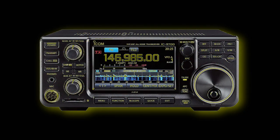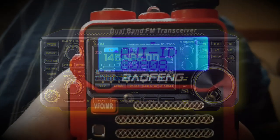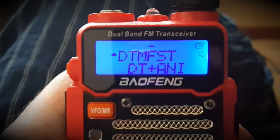So, if you find yourself wishing that you could capture some long-distance radio signals, but don't have an expensive radio or antenna, just remember, all you might need is a little unusual weather.